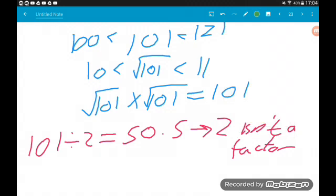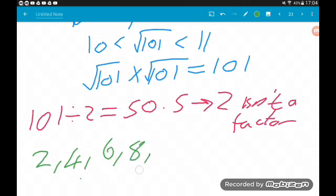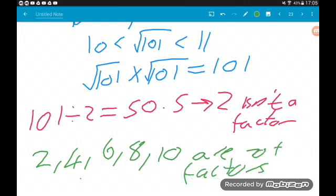Now even more than that, the fact that 2 is not a factor actually tells us 2, 4, 6, 8 and 10 are not factors. How? Well, if either one of 4, 6, 8 or 10 were to be a factor of 101, then 2 would have to be a factor because 2 is a factor of 4, 6, 8 and 10. So already there we've got rid of 5 potential factors.